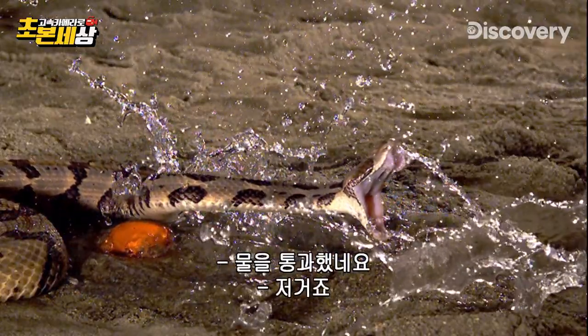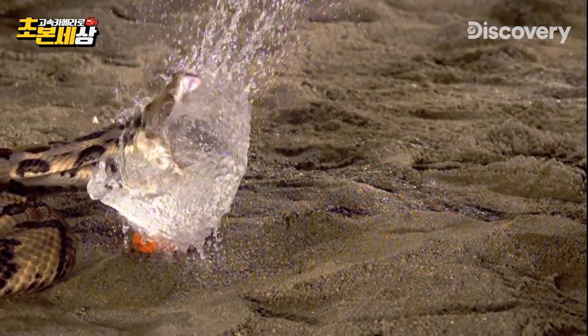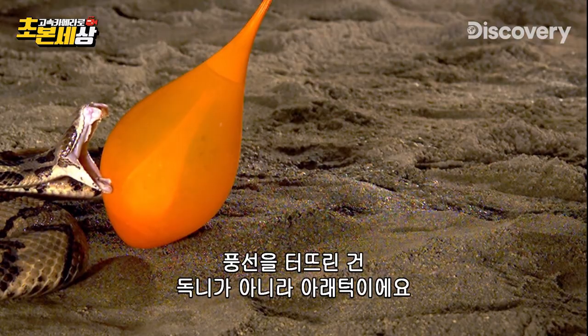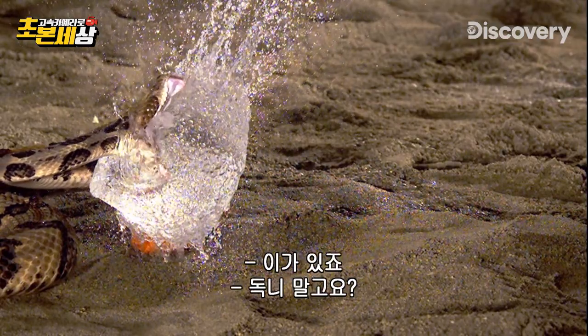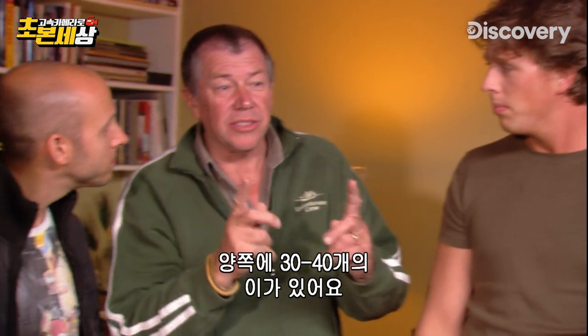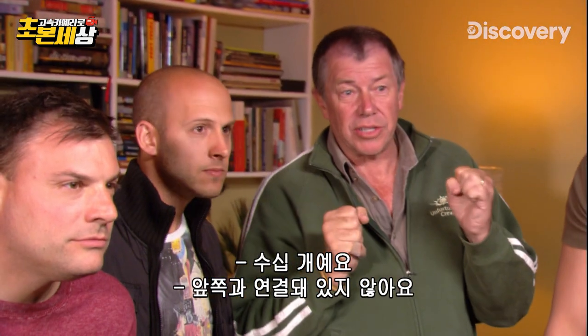Yeah, he's all the way through. There he goes. Do you see his lower jaw is actually splashing the balloon, not the fangs? You see that? And the rip goes right there. Does he have any sharp points along his lower jaw? Oh, yes. Normal teeth. It's got two bars, probably about 30 or 40 teeth on either side. Dozens of them, just loose, not joined in the front.